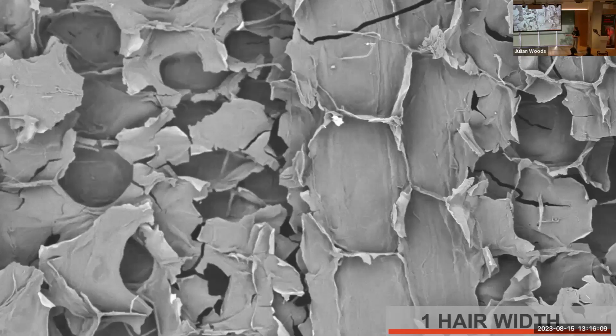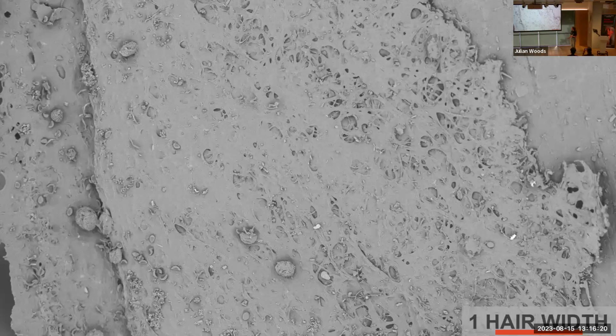We can get even closer and maybe see the different arrangements of the cells. And not only this in certain parts of the mat, but we can look at the intersection of fibers in the mats and potentially map out some types of adhesives that were used to create these materials.